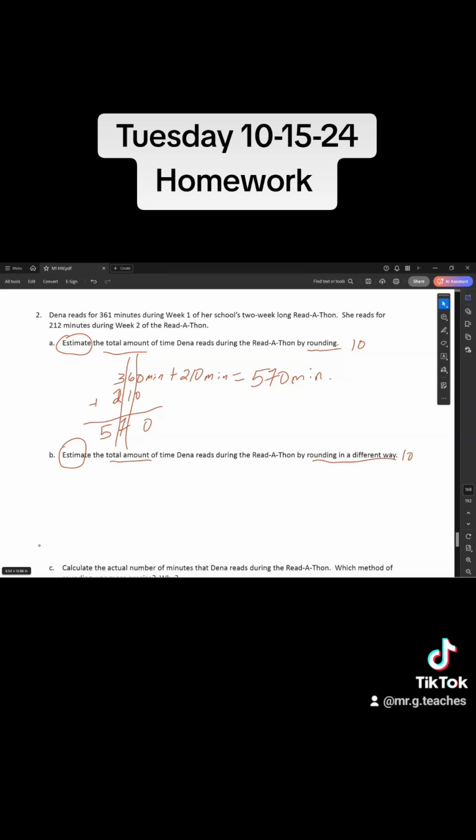So this time I'm going to round to the nearest 100. So 361 is between 300 and 400. Is it closer to 400 or is it closer to 300? Closer to 400. 212, is it closer to 200 or 300? It's closer to 200. If I add it, I get 600 minutes.